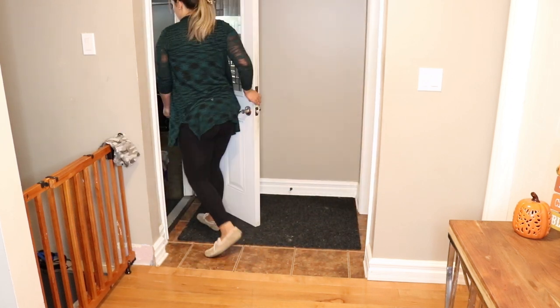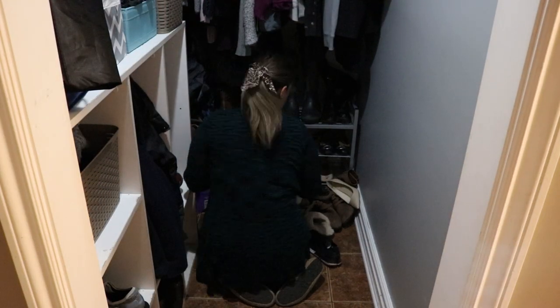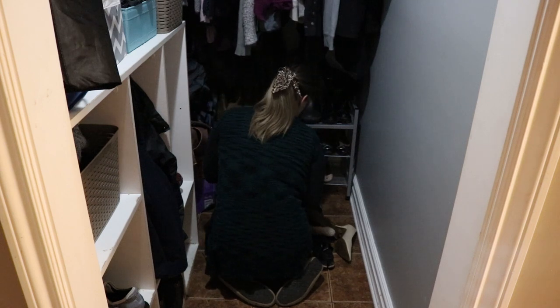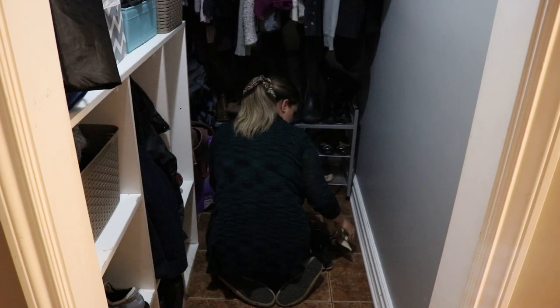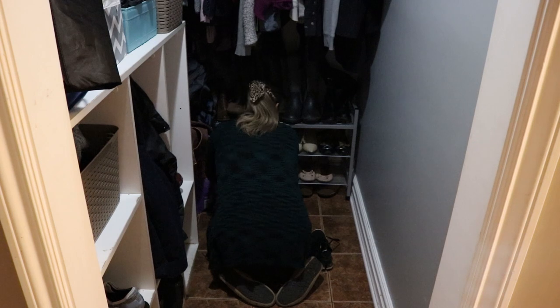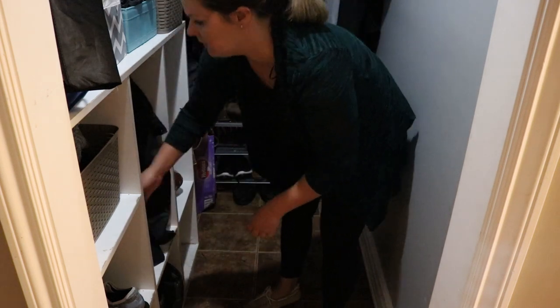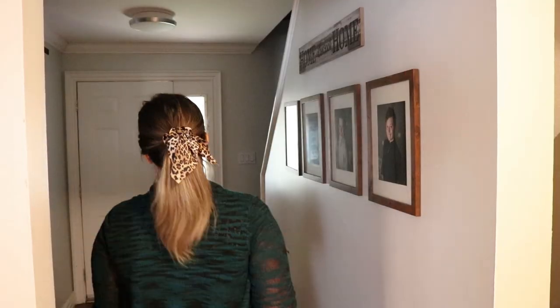I almost want a door on there just so I can shove everything in there and close the door. You guys can see it right now. There is just so much. So the little cubbies on the left are the older boys. And then I also have some little storage bins on top that I put all of the baby's stuff in it. I also have a cluster of things in the corner, which are my diaper bag and gym bag. And then my shoes and jackets and stuff at the top.